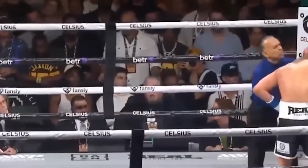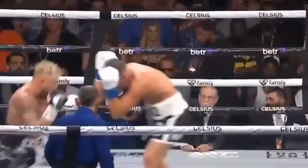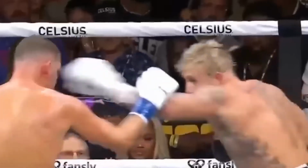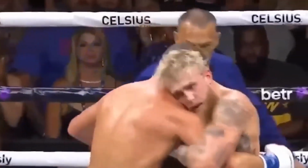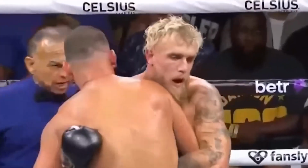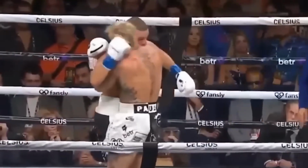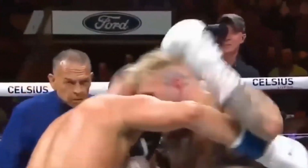This is a guillotine attempt here. That's what smothers him. Kick to the body there from Jake Paul. Overexerting. And look at those body shots he's sneaking in. Oh, and again. Put a jab together. He doesn't know how to put a 1-2 together.